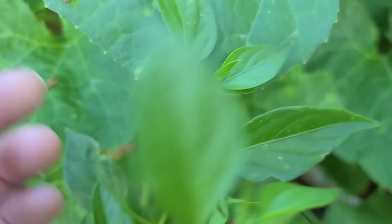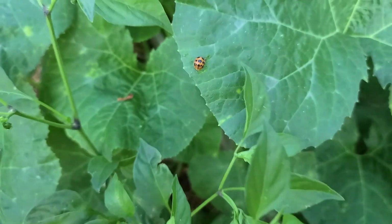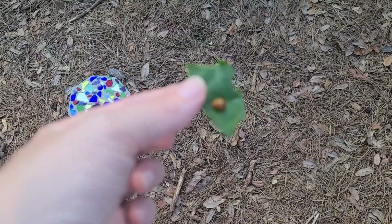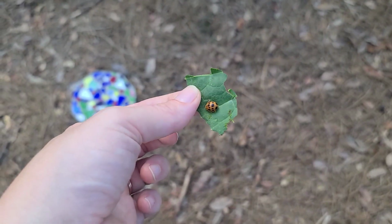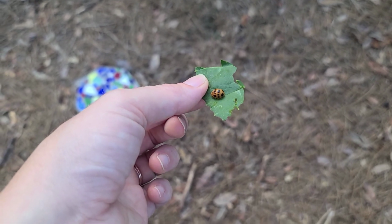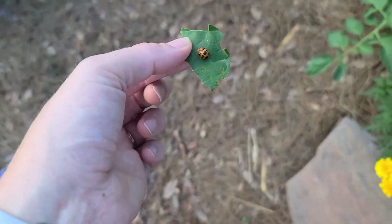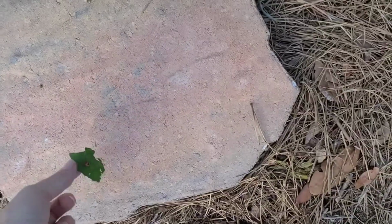And if you can see what it's doing, hold on. Okay, I just picked that part of the leaf off because I wanted to show you guys this. Come on, there. You see how it's chewing holes in the leaves? So we don't like those. They are a pest, and they will hurt your garden, so if I see them, I usually pick them off and just squish them.